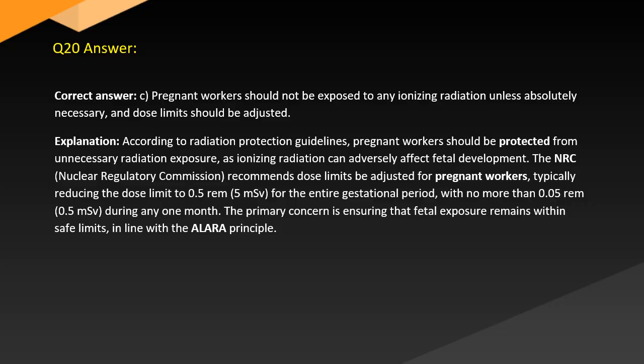Answer. Correct answer C. Pregnant workers should not be exposed to any ionizing radiation unless absolutely necessary, and dose limits should be adjusted. Explanation. According to radiation protection guidelines, pregnant workers should be protected from unnecessary radiation exposure as ionizing radiation can adversely affect fetal development.